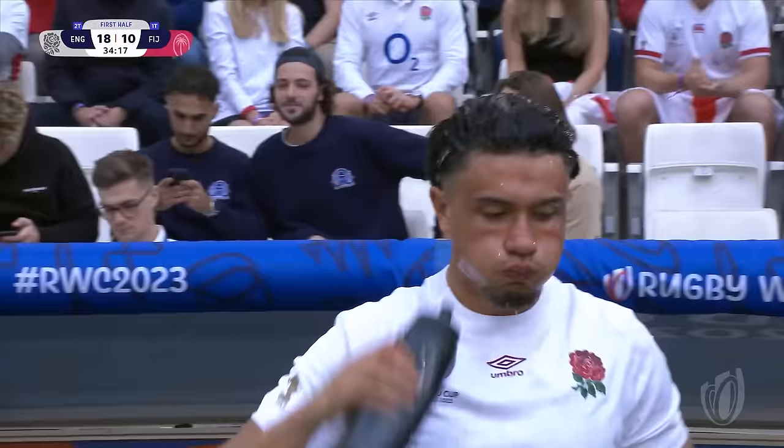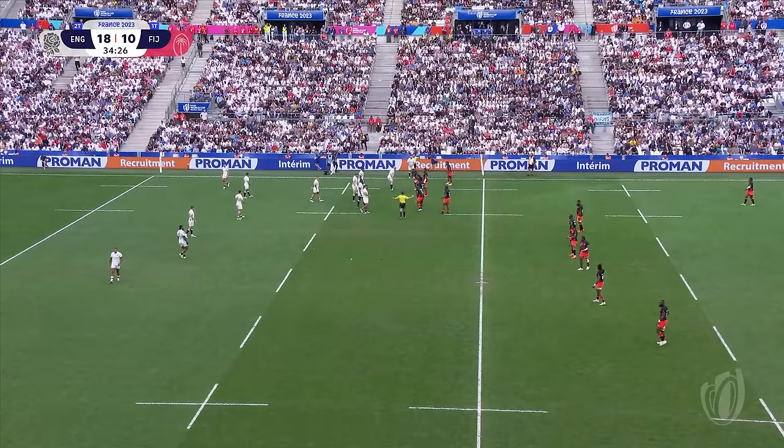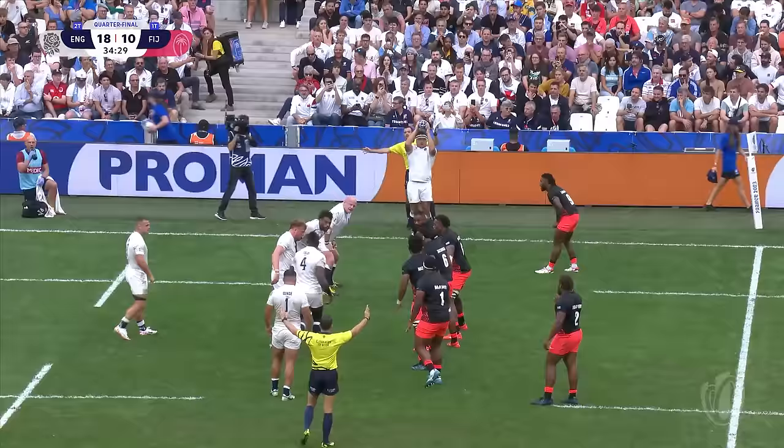Now in. Nice clean shirt for Marcus. He had a bit of blood on the front of the other one. And good to see him up and about. I think he's quite important in this England cause, isn't he? Just brings other options from the back.